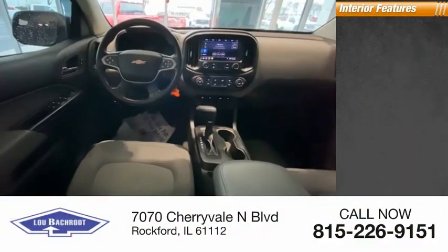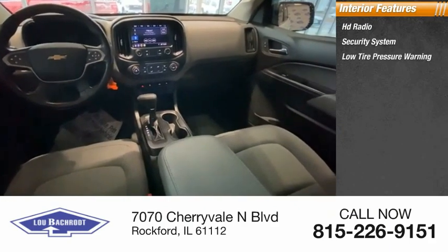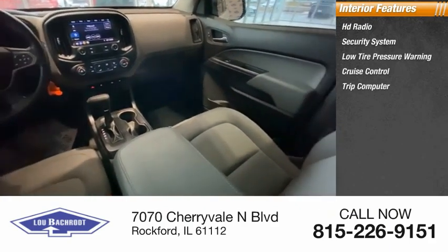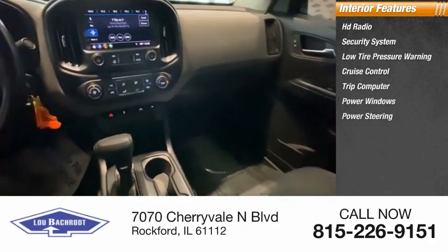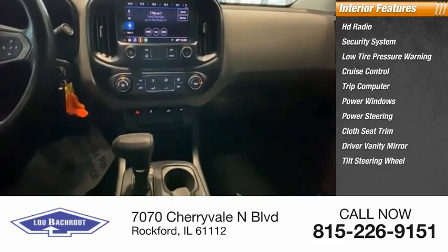Inside you'll find HD radio, security system, low tire pressure warning, cruise control, trip computer, power windows, power steering, cloth seat trim, driver vanity mirror, tilt steering wheel.